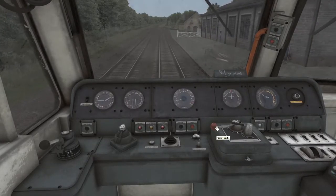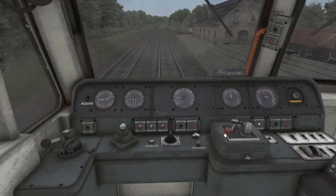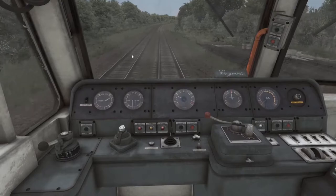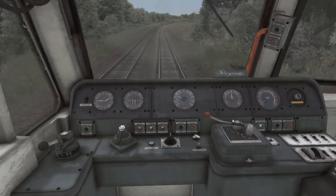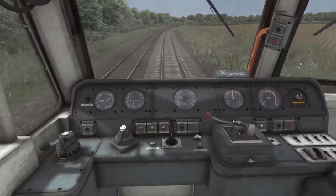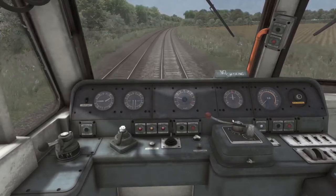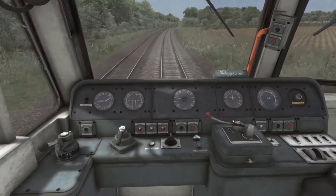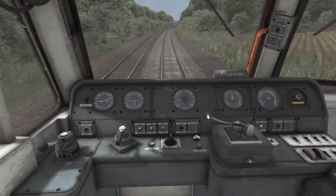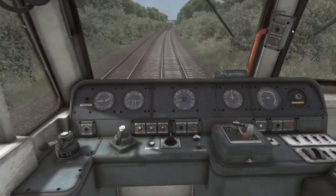Should be able to go 20. Here we are coming up to Danemore Bank. This is where all the noise happens. So we're going to let it slow down a bit, and then we're going to full handle it up here. Right, let's do it. Handle back.